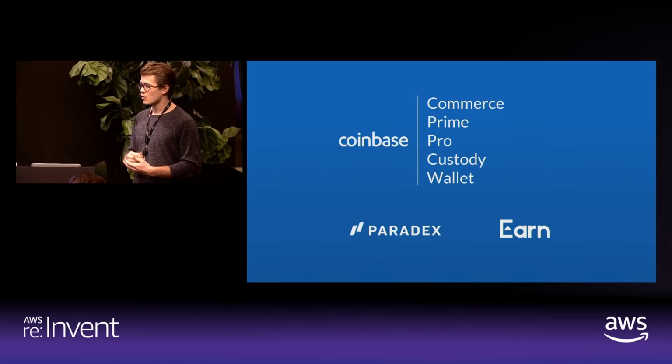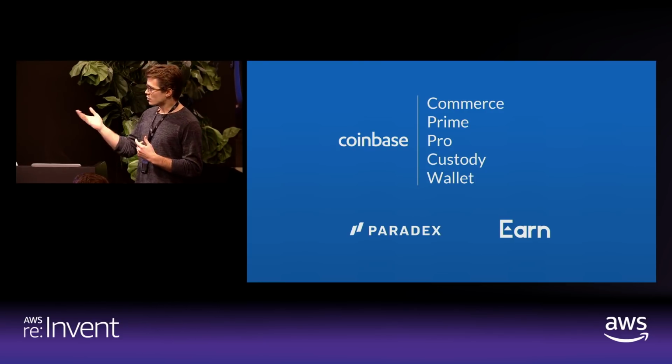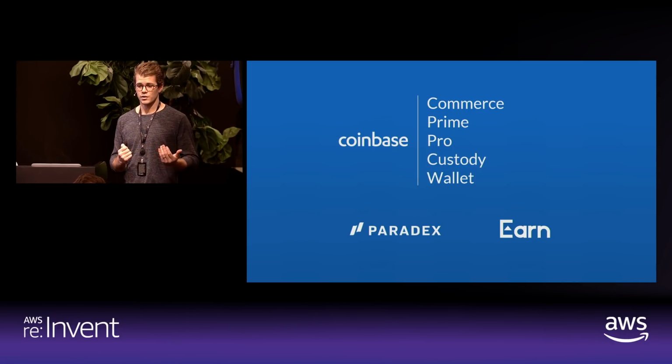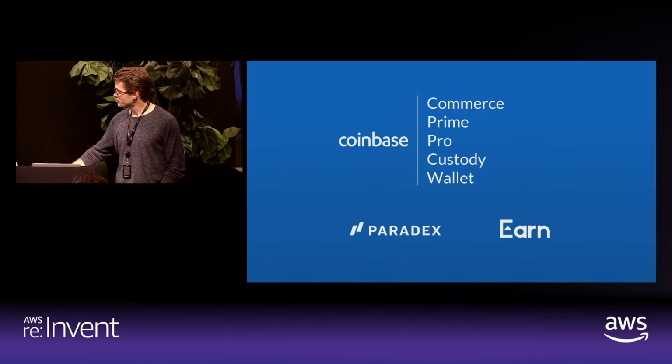We have Prime and Pro, which are high-frequency trading products. We have Coinbase Custody, which is an institutional storage product. We also have Coinbase Wallet, which is a user-controlled wallet. Also, earlier this year, we acquired Paradex, which is a peer-to-peer exchange. And then we also have Earn.com.